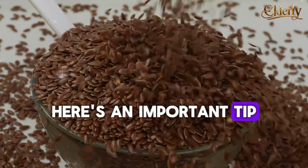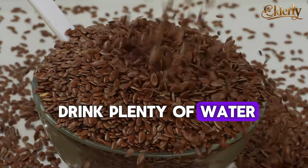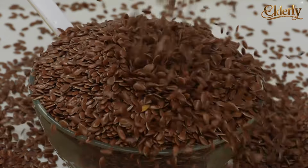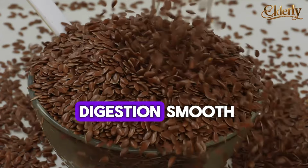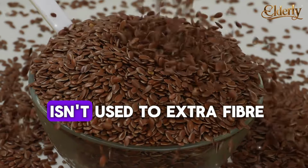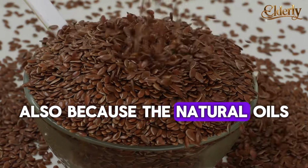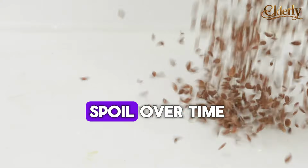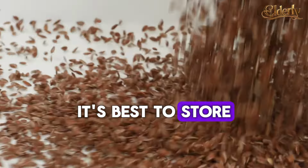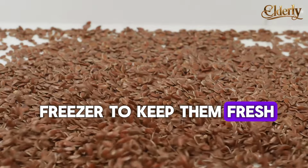Here's an important tip: flax seeds are high in fiber, so you'll want to drink plenty of water when adding them to your diet. This helps keep your digestion smooth and prevents constipation, especially if your body isn't used to extra fiber. Also, because the natural oils in flax seeds can spoil over time, it's best to store them in an airtight container in the fridge or freezer to keep them fresh.